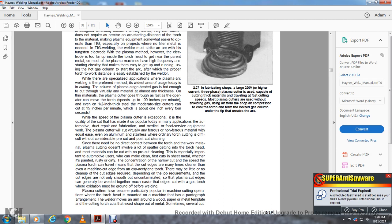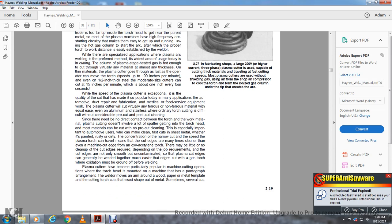The concentration of the narrow cut, with the speed at which the plasma torch can travel, means the cutting edge is cleaner than even a machine cut edge with oxyacetylene. There may be little or no cleaning up of the cutting edge, depending on the job requirements. The cut edge is not only smooth and uncontaminated, the plasma cutting edge can generally be welded together much easier than an edge cut with the gas torch, but the oxidation must be ground off before welding.